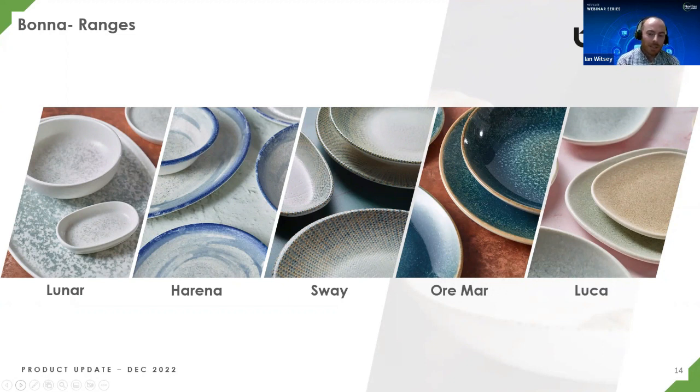Ormar, which is actually my favorite, is a reactive glaze product in this wonderful deep green color and an ivory white underside, which I think creates a fantastic contrast.